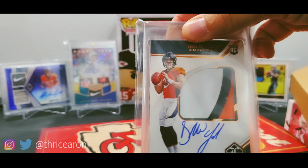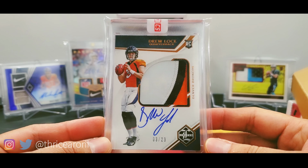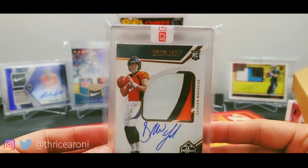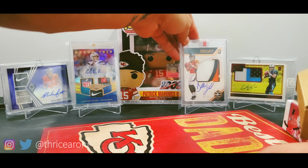So check this out. It is a Drew Lock, 3-color patch. I pulled this on my previous video. Check out the number. It's jersey numbered. Again, I'm hitting that jersey number like crazy. That's everyone's favorite, the eBay 1 of 1. But check out that one. That's crazy, right?